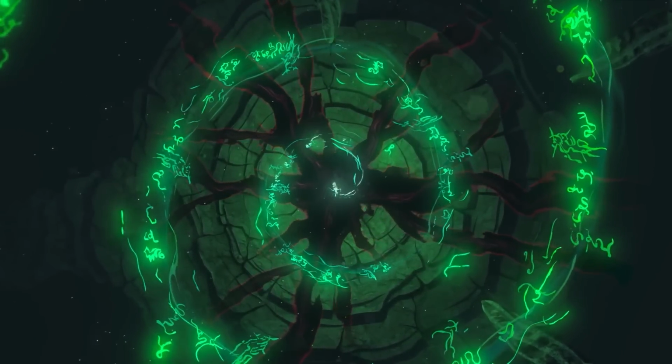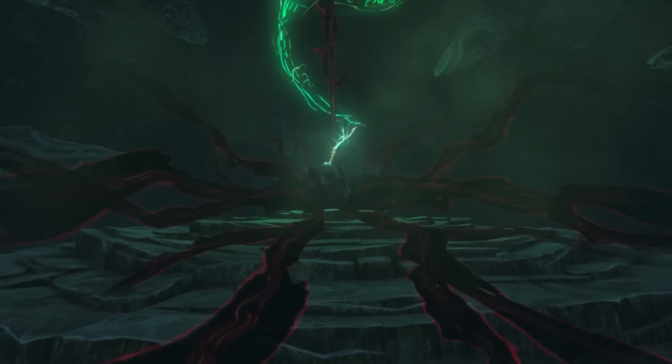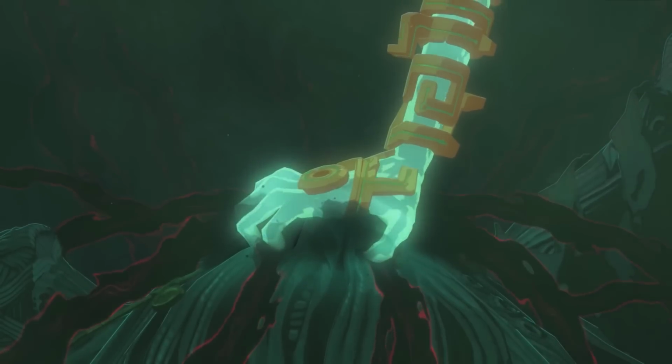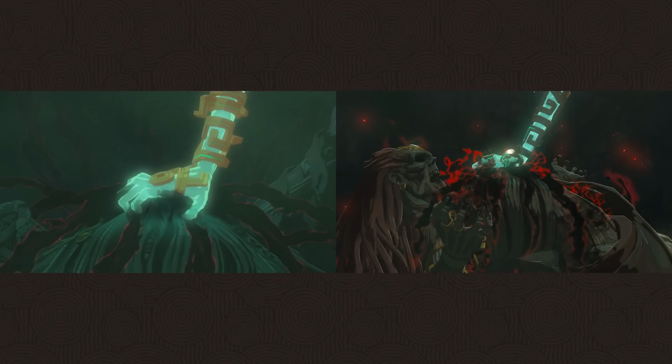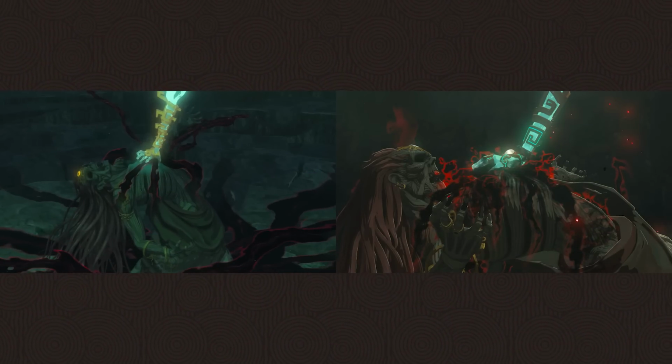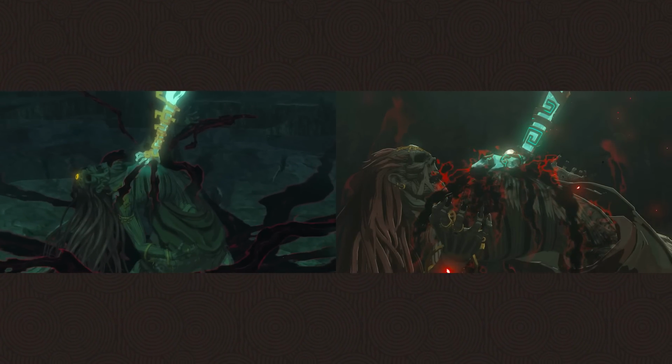This shot, as well as all other shots seen in the trailer of the sealed Ganondorf, are not seen at all in the final released game. Instead, we see shots that are very reminiscent, but still very different to the ones seen in the trailer.